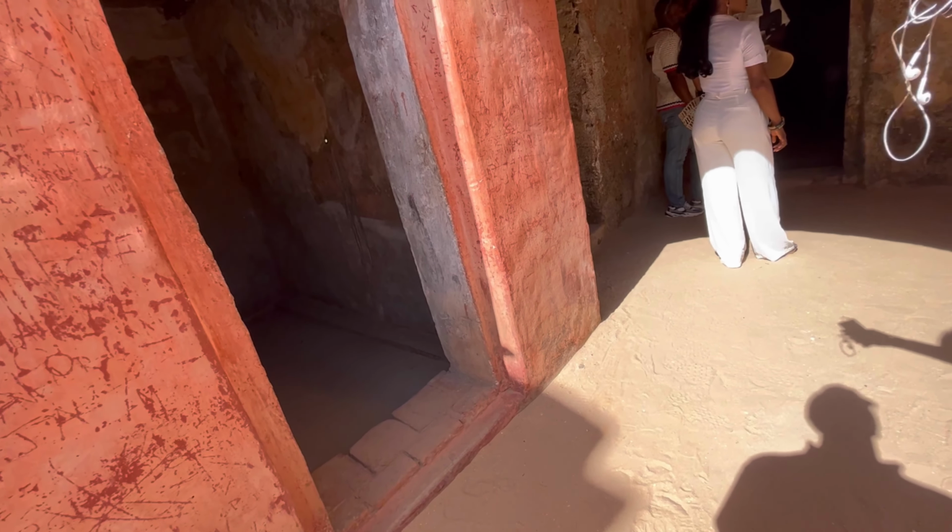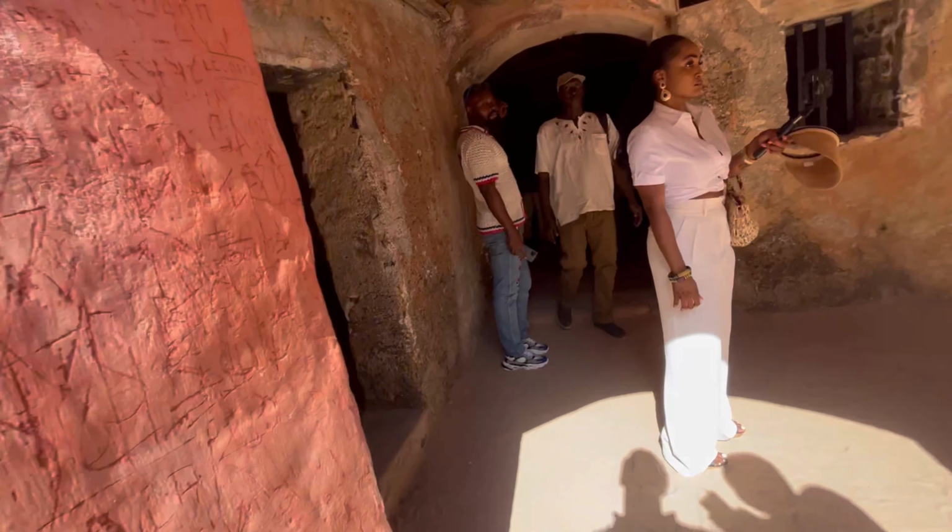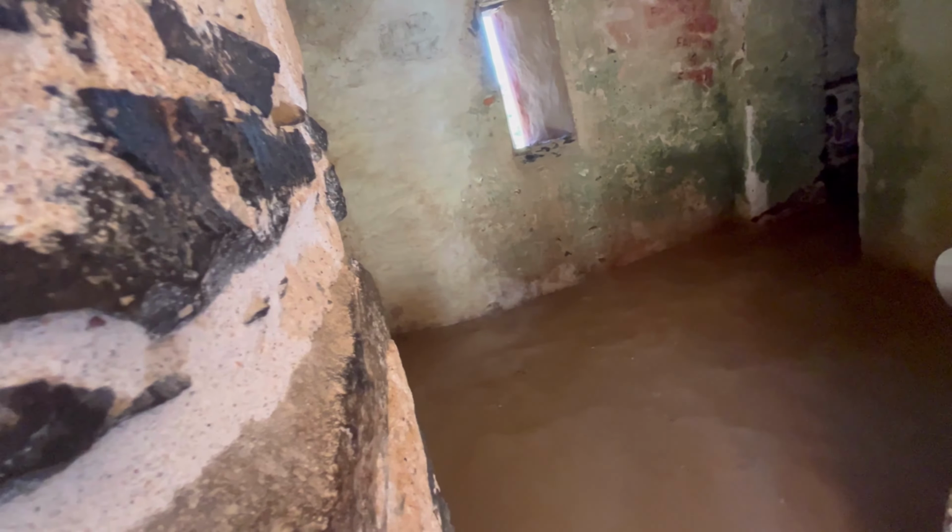Yeah, this cell was particularly designed for children. When we talk about children, we talk about an age range from 6 to 12. It looks like a narrow gallery which leads to the far end.